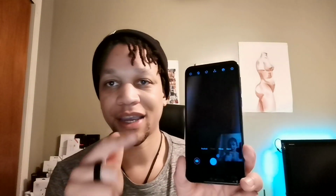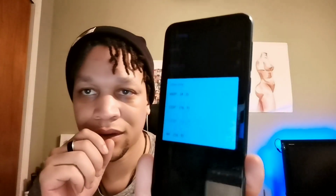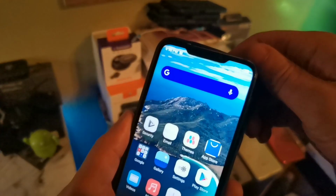But the camera software on this phone is actually really advanced as well. You're getting slow-mo, pro mode, panorama, time lapse, and on the pro mode you can take photos and stuff. But on the video you definitely are getting the 4K right here. I don't know if y'all can see that, but it definitely says 4K right there. And the image stabilization is pretty decent for the 4K footage on here as well.